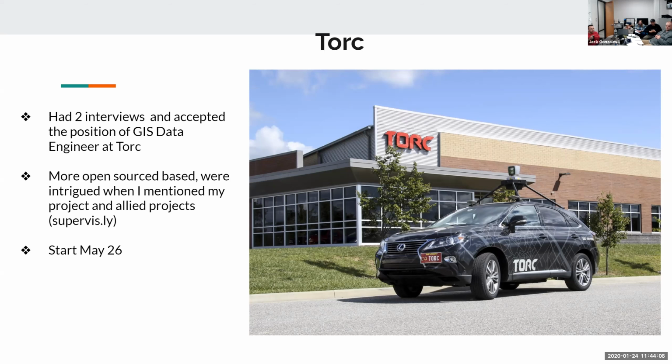They were really excited about that, and I brought up some allied projects that were parallel to what I was researching, like Supervisely, which is annotation for self-driving cars, as well as, I can't remember exactly what it was called, Papillary. So other computer vision based segmentation for autonomous cars, and I imagine my research interests will start switching that way towards the end of the semester, looking at Velodyne and other LiDAR based systems. But yeah, it was cool.